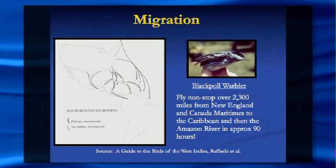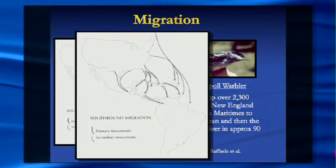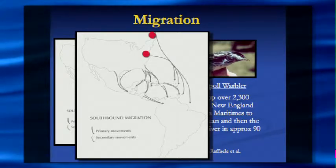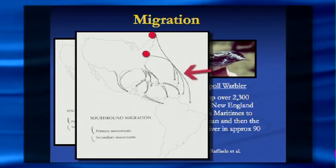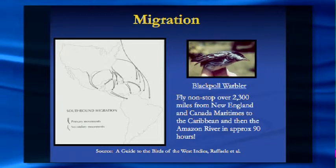Another one that I found interesting, I showed you that picture of the blackpoll warbler that I'd seen over on Indian River County beaches a few years ago. This is an interesting one because its southerly migration route is different from when it goes up north. So these birds launch from way up here. They fly over the open ocean, as you see here, over 2,000 miles, and there's no place to land out there. So these birds, when they take off, it is a one-time shot. Either they make it or they don't.